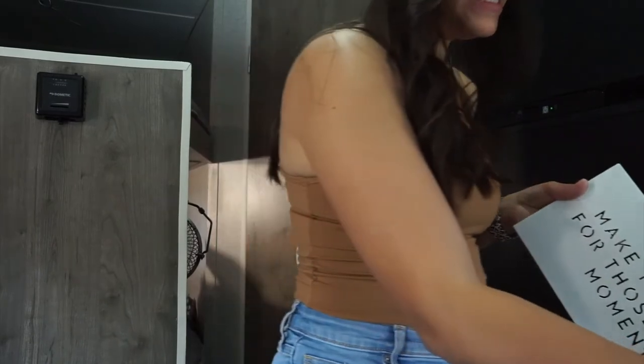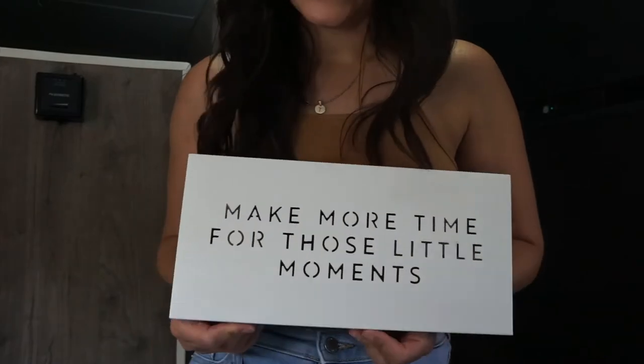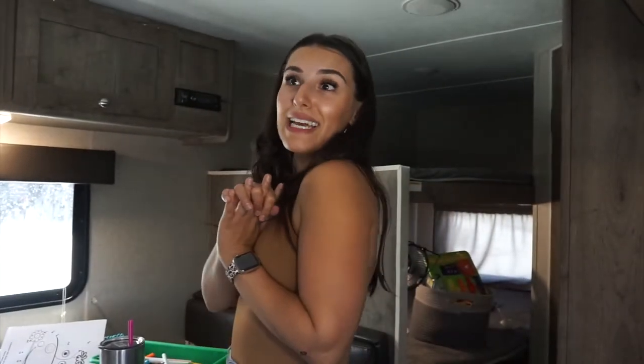High five. And it just says, make more time for those little memories. And I thought it was really cute for the camper. So I want it up here, and I would just have to command strip it down. But I think it's super cute. I love it. It's coming together. I definitely want the camper to have a boho comfy vibe, because I feel like when you're camping it can be so negative, but I'm so excited. I'll keep you guys updated on whatever else I do.